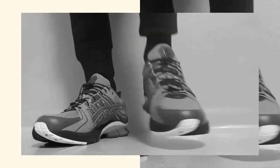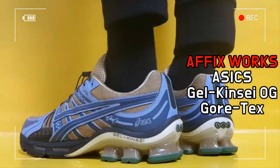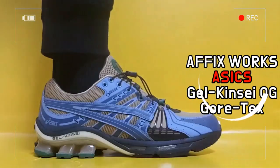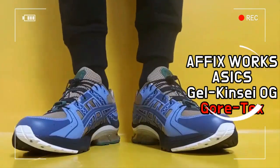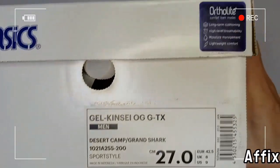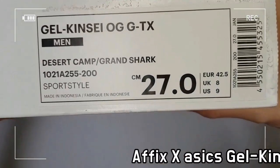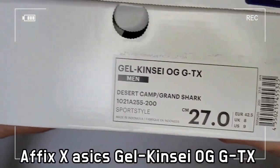ASICS has launched GEL-KINSEI OG GORE-TEX in cooperation with AFFIX Works. The newly introduced GORE-TEX to GEL-KINSEI has been applied to the upper to provide weather resistance.